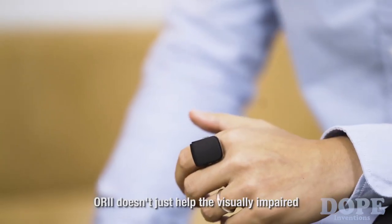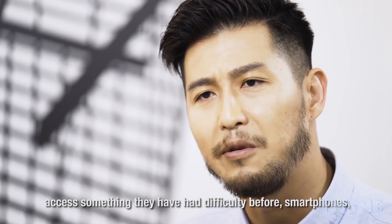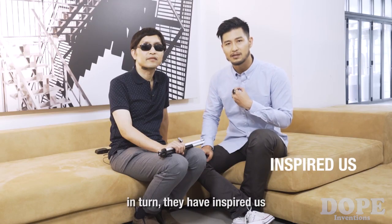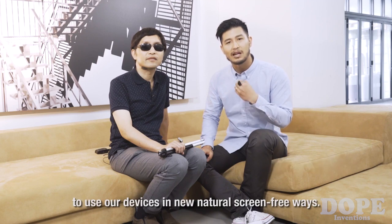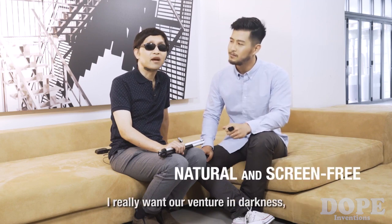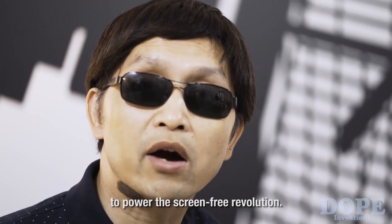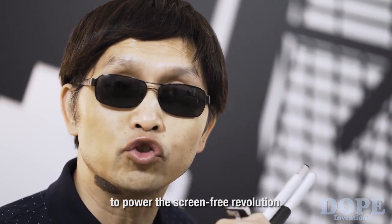Ori doesn't just help the visually impaired access something they've had difficulty before, smartphones. But in turn, they have inspired us to use our devices in new, natural, screen-free ways. I really want our venture in darkness to power the screen-free revolution.